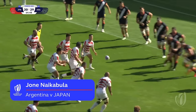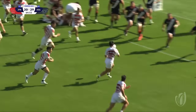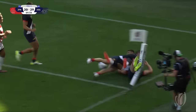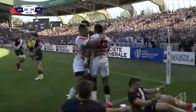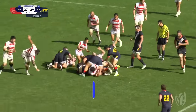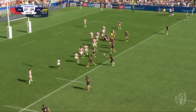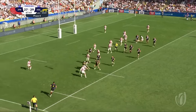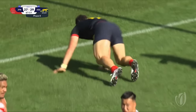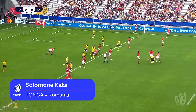Emiliano Boffelli for Japan. And the hopes of the second ever quarter-final place. Michael Leitch carries well. Nakamura turns it back. Now there's space again. Nakamura for the corner. He's there. And now Gonzalez. Advantage this time for the Los Pumas side. Carreras gets the fin. He will go through. What a dive. What a score.